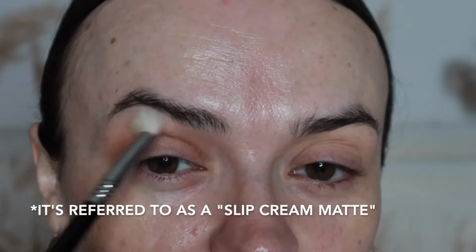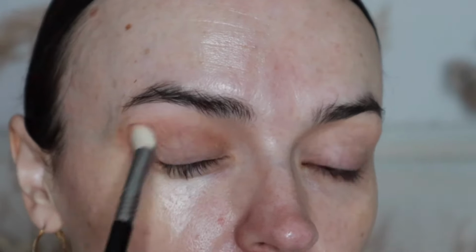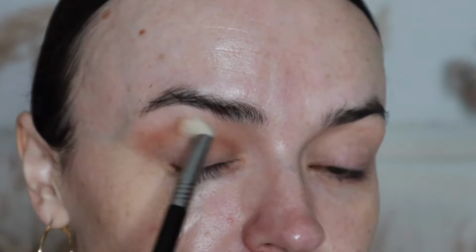No, it looks like it's blending out fine from what I can see. It looks like it's not struggling at all to go over that powder, so okay. And maybe it's not a cream, it just kind of feels like one in the pan. All right, I'm going to pick up a little bit more, and I'm going to add a little bit of that. Kind of build that up some.